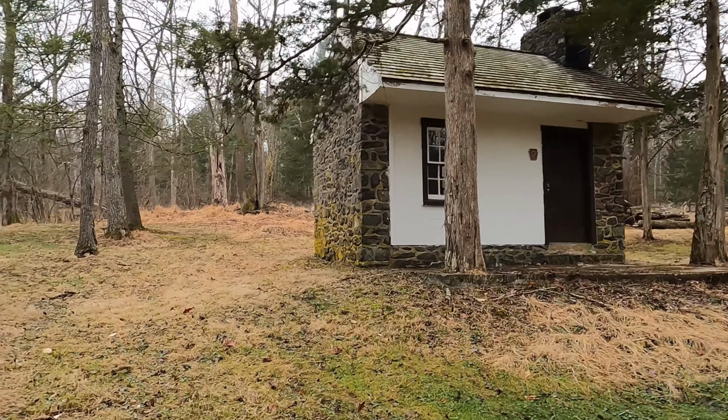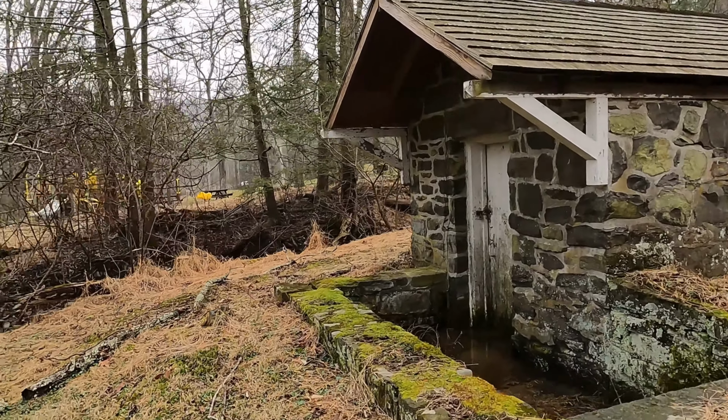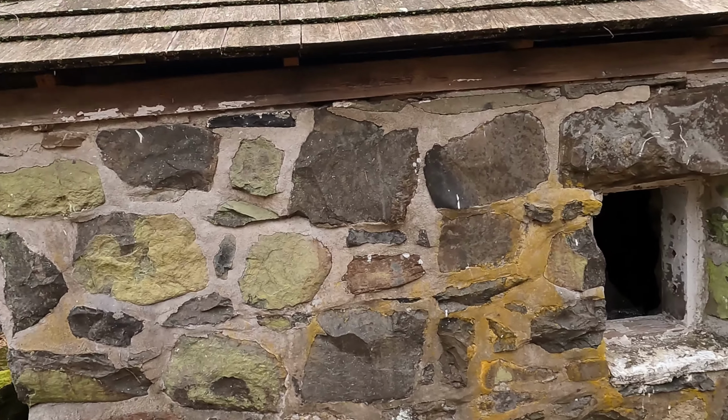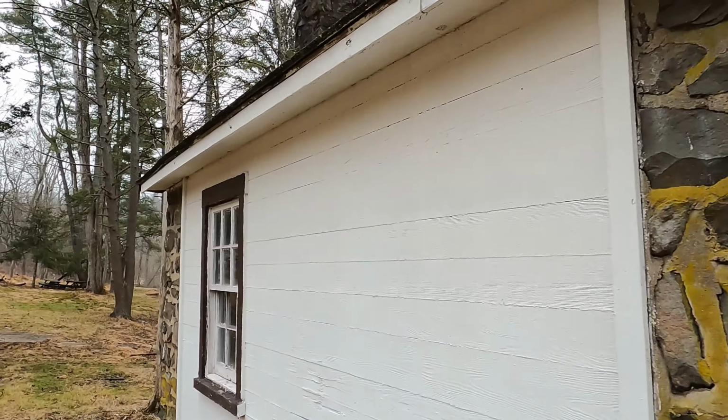In this picnic area, there's a lot of cool little stone buildings. I'm not sure what they're being used for. One looks like maybe it was a former ice house. But they're really neat and they kind of dot the landscape here. And it looks like the park office was actually a former mill building, so that's kind of cool.